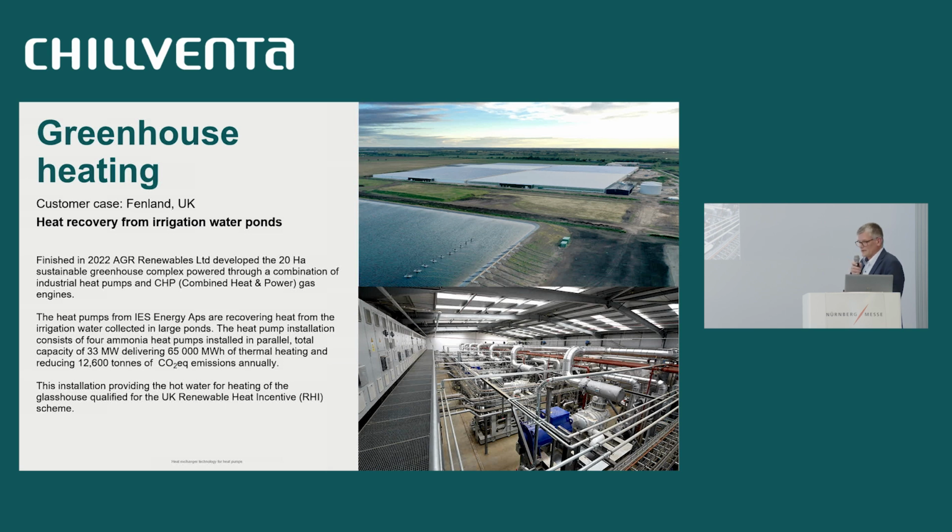It was combined, and we had a CHP plant to produce heat and power. But by using the additional heat pumps, delivering 65,000 megawatt hours of thermal heat, we reduced the emissions by 12,600 tons CO2 equivalent annually. This plant was also awarded an incentive from the UK Renewable Heat Incentive scheme.